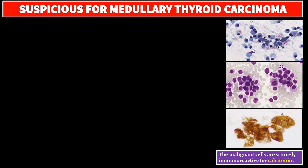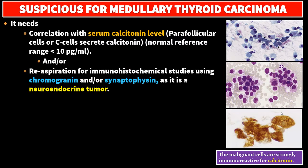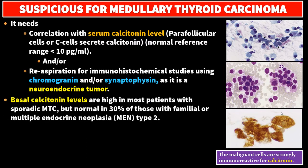Suspicious for medullary thyroid carcinoma. It needs correlation with serum calcitonin level, because parafollicular cells or C cells secrete calcitonin. Normal reference range is less than 10 picogram per milliliter, and reaspiration for immunohistochemical studies using chromogranin and or synaptophysin, as it is a neuroendocrine tumor. Basal calcitonin levels are high in most patients with sporadic medullary thyroid carcinoma, but normal in 30% of those with familial or multiple endocrine neoplasia type 2.